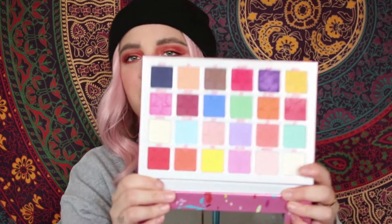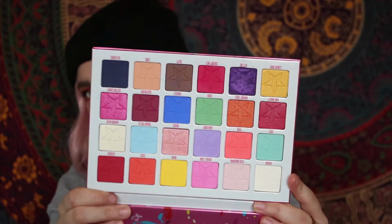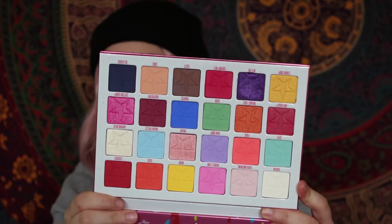This was one of my favorite palettes that I've ever purchased. These are the colors. Do you see those colors? Do I need to say more? Like, pastel, beautiful shades. Like, honestly, the most beautiful formula. This was one of the most excited I've ever been for a palette before.